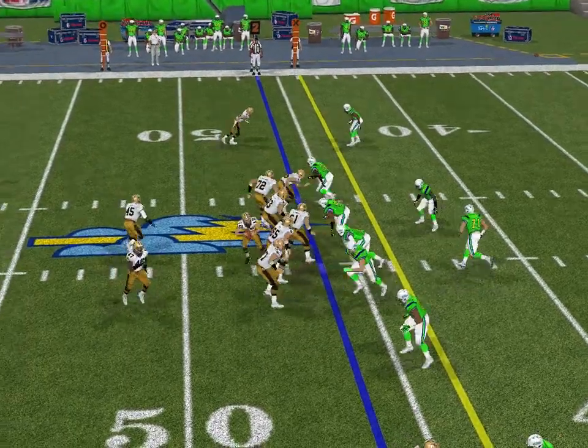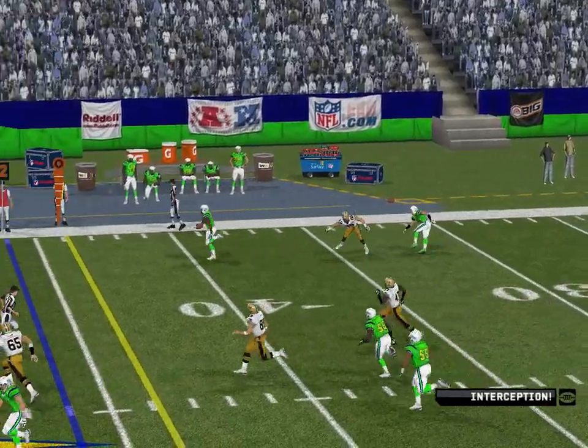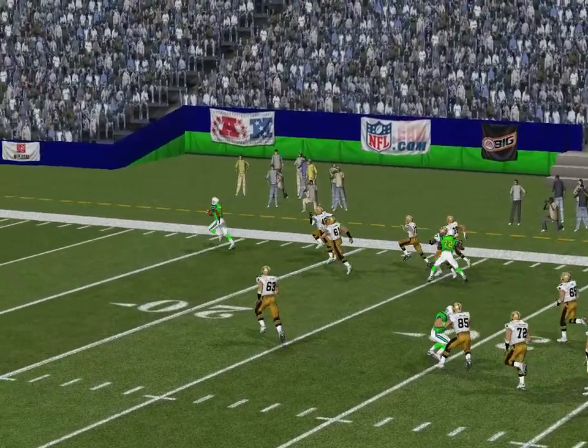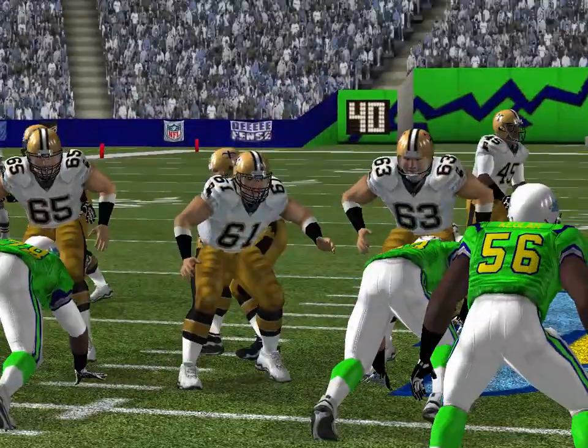Let's go now. Here we go, baby. Rock and roll. Blue down. Throws it. The defender's got it. Room to run. The 20, the 10, the 5, and he gets in there. Touchdown.